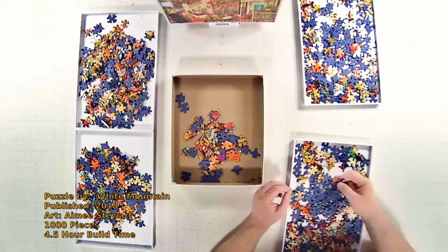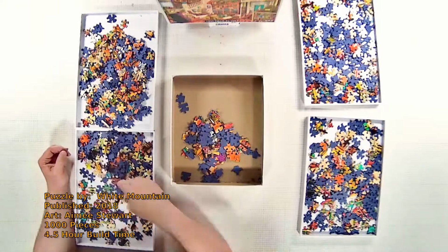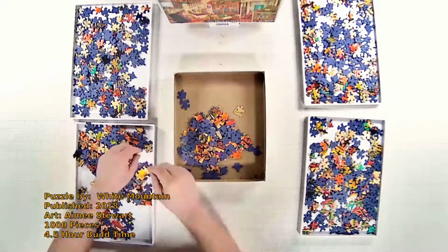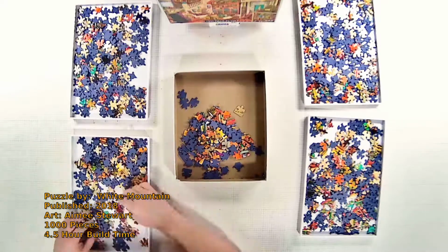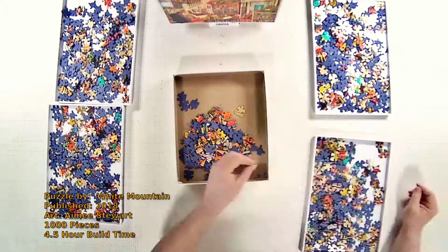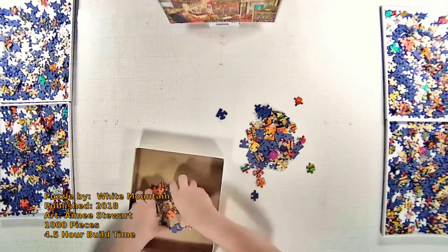I have for you today a puzzle titled Reader's Paradise. It was published in 2018 by White Mountain Puzzle. White Mountain Puzzle has been around since 1978. They were originally a company that manufactured posters.